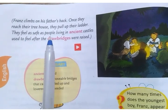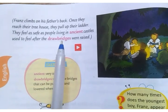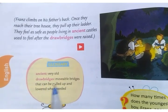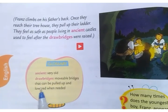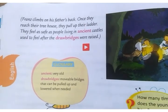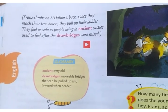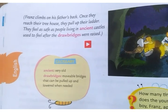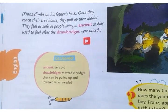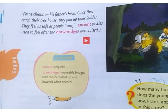They feel as safe as people living in ancient castles used to feel after the drawbridges were raised. Ancient means very old. Drawbridges means movable bridges that can be pulled up and lowered when needed. Then they reached the tree house. They pulled up the ladder. At that time they can feel very safe and secure. Then they remembered how people in old castles used to feel after the drawbridges were raised. That means movable bridges.